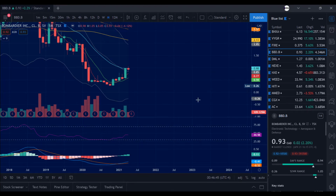Now, this month is almost ending, and we're probably not going to go much lower than we hit this month, which we hit a low of 85 cents because the month's almost done. So now the low of 85 cents, if it doesn't go any lower this month, next month, that's going to be the support, the 85 cents mark right over here.